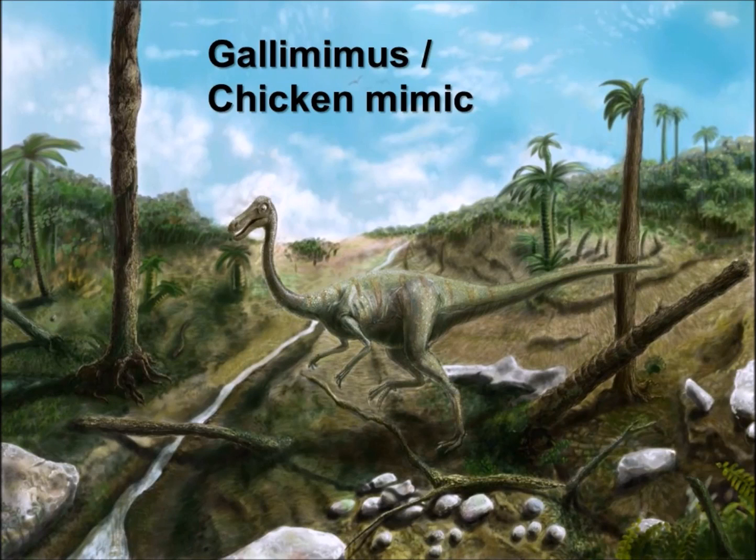Jurassic Park and Jurassic World. It's actually seen getting nommed by the Tyrannosaurus Rex, or the Tyrant Lizard, during Jurassic Park. But this lovely dinosaur, well, I suppose it is a lizard, is Gallimimus, meaning chicken mimic.